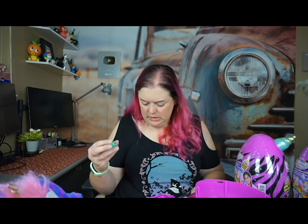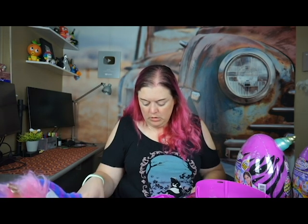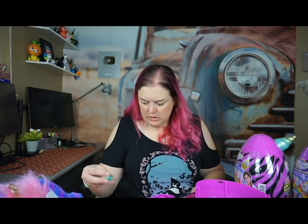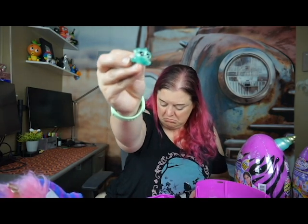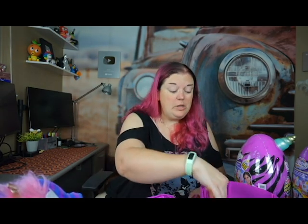You're teal with orange stripes. This is considered a boo-boo sloth. I wouldn't say that is a sloth. He doesn't really look very slothy to me. He's just cute though. So there are a lot of fun toys in here.